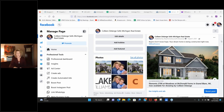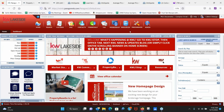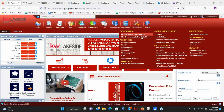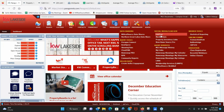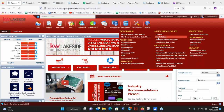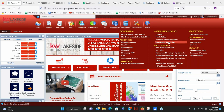Again, I'm a big fan of not moving the cheese, keeping everything where it belongs in one easy to find spot. So when you go into Paragon, you're going to see resources, List Track, which is that single property website we just talked about. I wish Brian would just change the name, quite honestly, so we all hate when they move the cheese. Market Stats, we talked about that. Those single property inventory links all listed together for your single property website. But you'll also see New Home Source Pro.